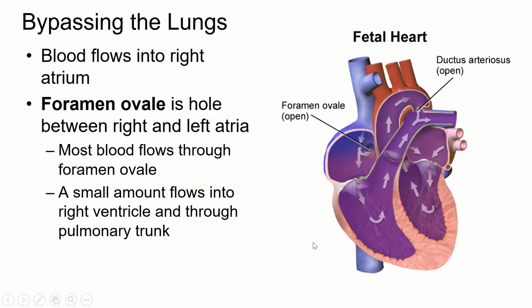So once the blood gets to the fetal heart, remember, it doesn't need to go to the lungs. The lungs are still developing. It's not going to be oxygenated at the lungs. It's already oxygenated. We need this blood to get very quickly to the tissues. So the foramen ovale is a hole in the interatrial septum that allows blood to flow directly from the right atrium to the left atrium, and that bypasses the pulmonary circulation altogether. Because remember, the blood is already oxygenated.